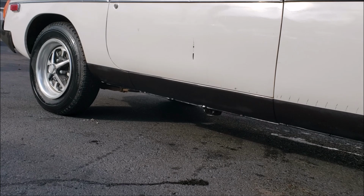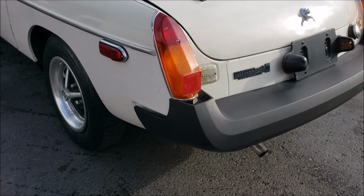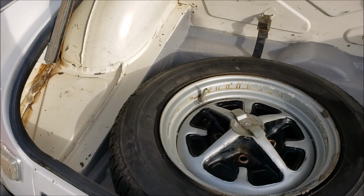Tires were in good shape. We did the rear bumper as well. So here's the rear bumper and plate. My favorite part, and the one I spent the most time on, is the trunk. Here's how the trunk came out.